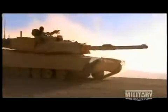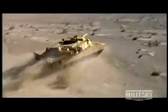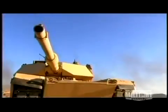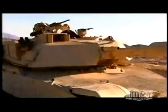The Abrams' advanced armor design makes it a highly mobile fortress. It's been such a success, almost 9,000 have been manufactured and are used by the armed services in 6 countries. Its main gun is built by Rheinmetall, a German defense company. Today, the Abrams 120mm cannon is one of the most accurate and lethal ever created.